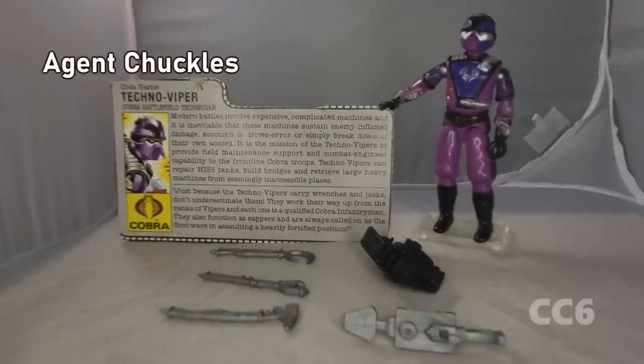Cobra! Hey, it's Christopher, a.k.a. the Bronze Age Nerd, and today we're talking about the TECHNO-VIPER, Cobra's elite battlefield technician, which, honestly, I was never excited about as a kid, and the reasons were pretty simple. It was a weird color scheme with the purple color to the figure. The role never interested me. It wasn't something that I thought was important for my Cobra team. I wanted soldiers.